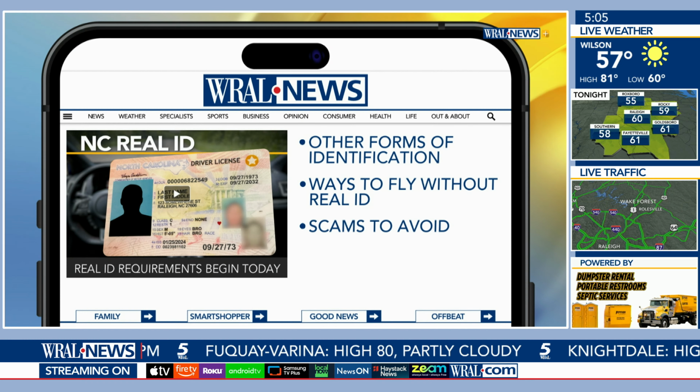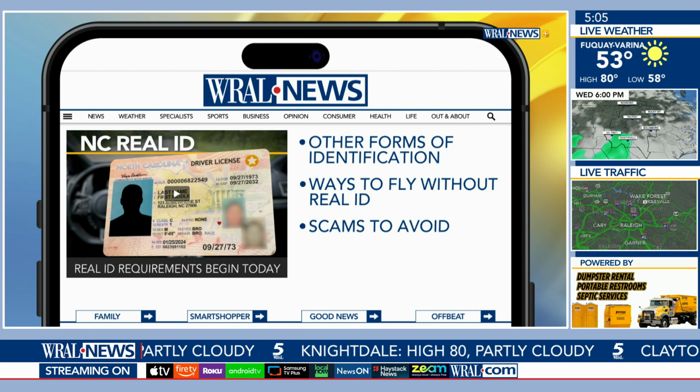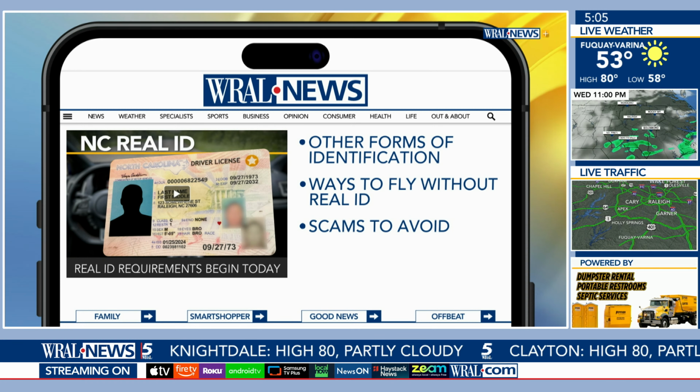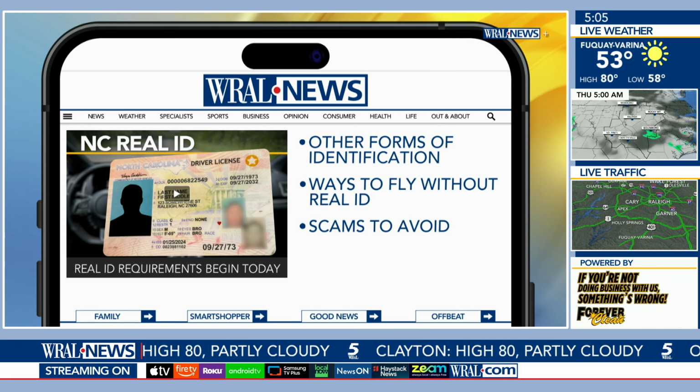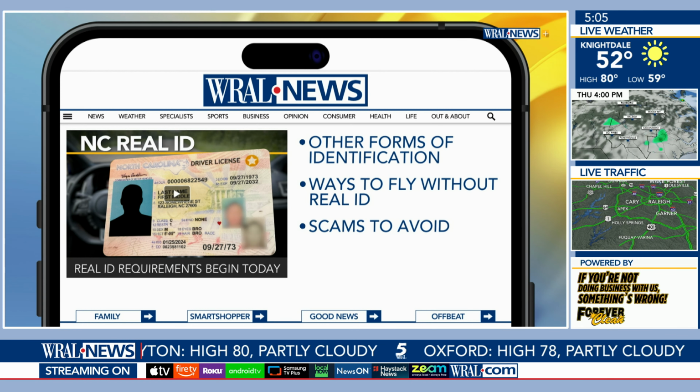And we have you covered on all things related to Real ID. If you have any questions about other forms of identification, how you can fly without one, and the scams you should be on the lookout for, head to WRAL.com, search Real ID.